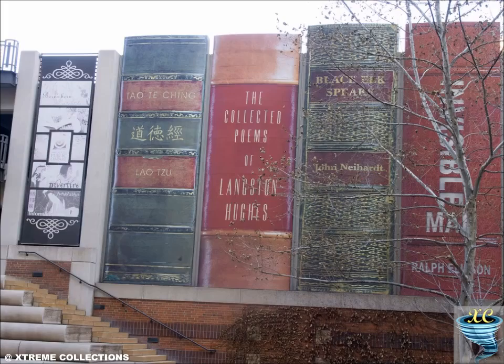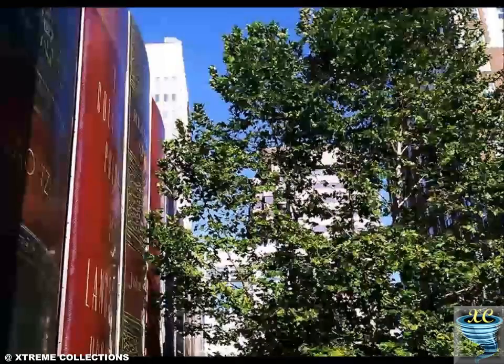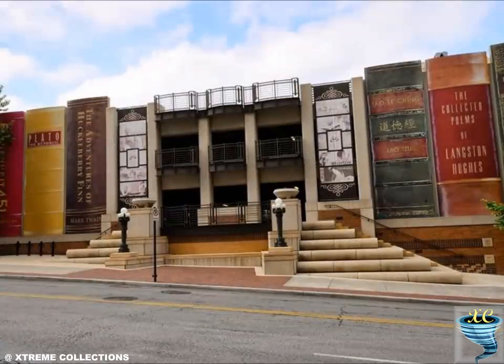The library was opened over 100 years ago, in 1873, and it was located somewhere else. It changed its address several times, and in 2006 the garage behind the books was built in response to the need for additional downtown parking.